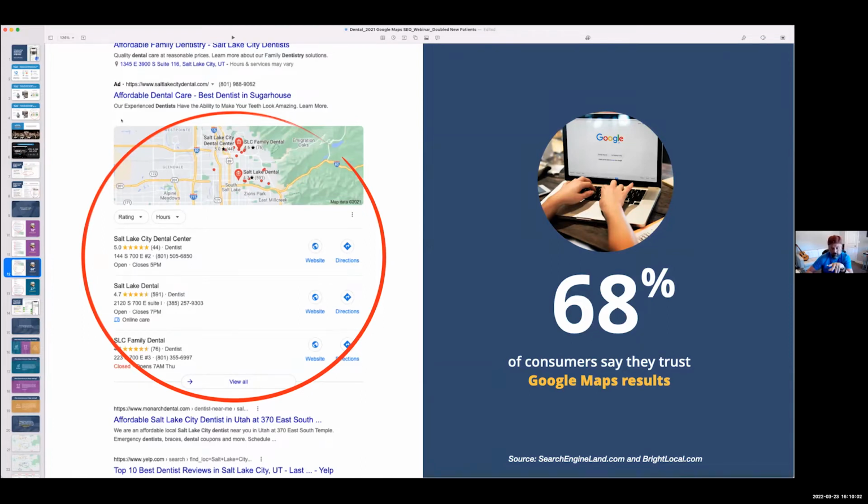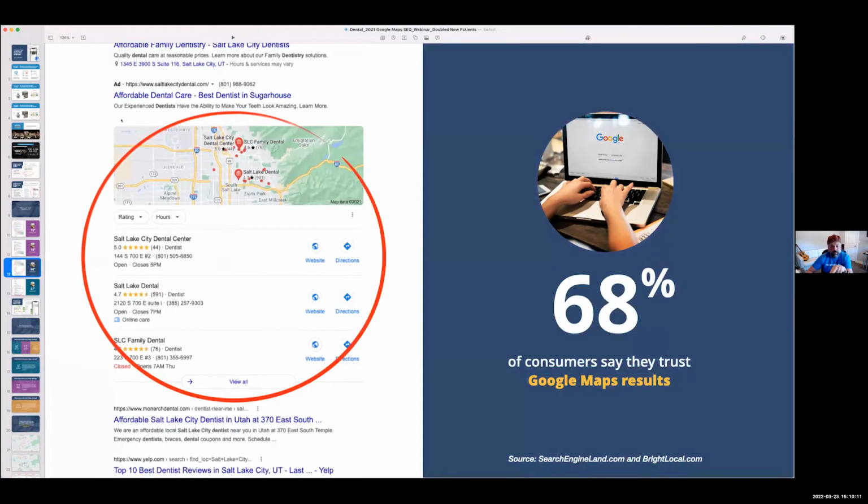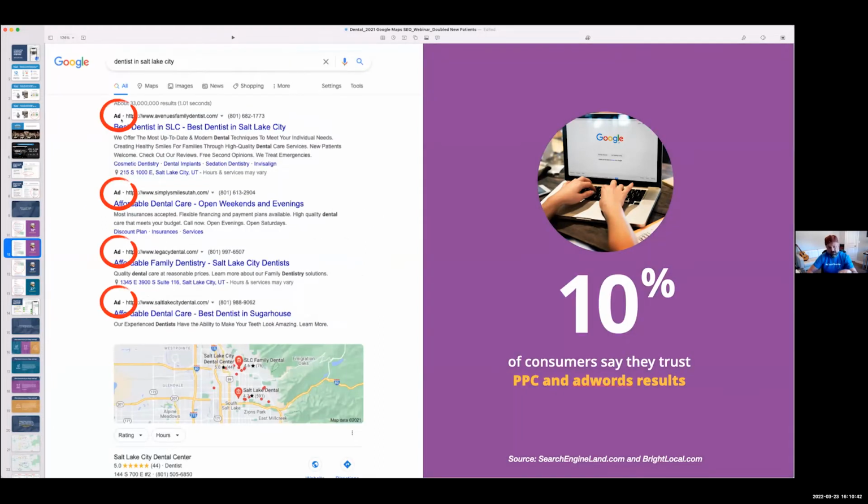And over on the right here, I've got this 68% number, and I'm going to go back one slide. The Google Ads section is 10%. There are several consumer studies. These are studies done by digital marketing companies, not necessarily dental marketing companies, about the perception that patients, or I should say consumers, have regarding the different results in a search, right? And these numbers are based on the amount of trust that people have towards ads versus the Google Map.